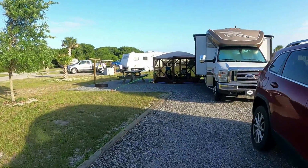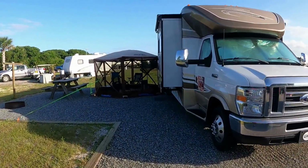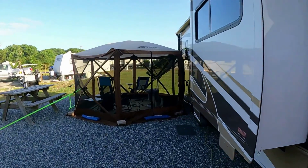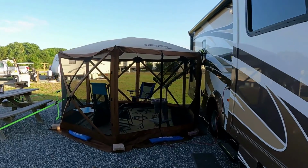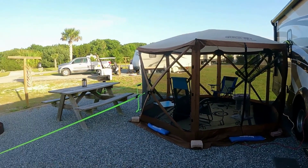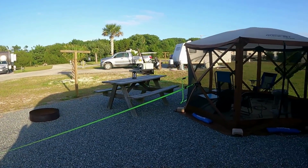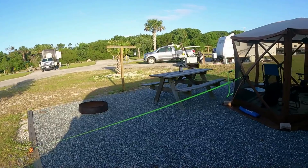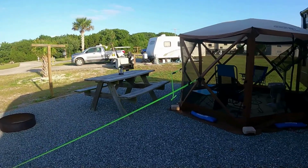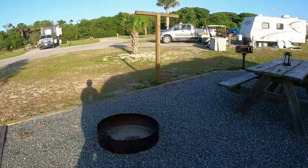Plenty of room. This is a nice, real gravel, flat surface. Didn't have any issues leveling. I had plenty of room for my catio. That's always a big plus. It does get a little windy here, not like up at the Oceanside, but it does get windy, so I am strapped down on the sides where the wind is coming from, just to be on the safe side.